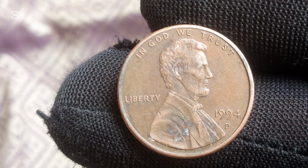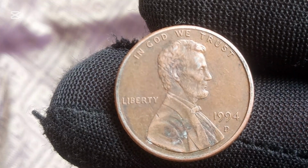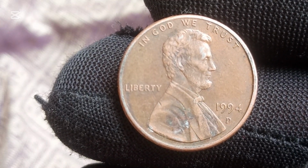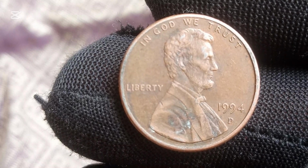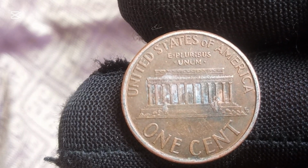Today, we're diving deep into a coin that you might just have lying around in a jar, in your drawers, or even in your wallet right now, but it could be worth a fortune. Yes, we're talking about the 1994 Lincoln penny, and believe me, this is no ordinary 1-cent coin. Some of these little copper-plated cents have sold for hundreds, even thousands of dollars.